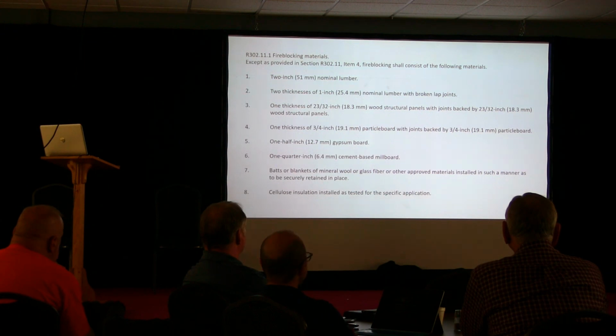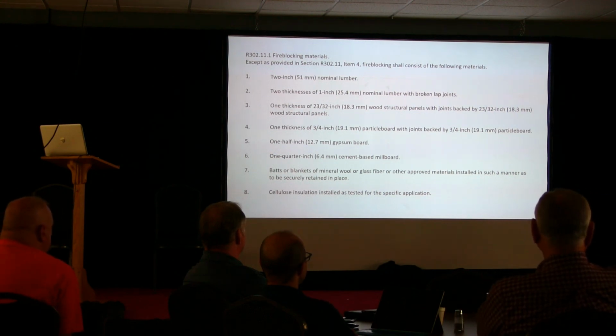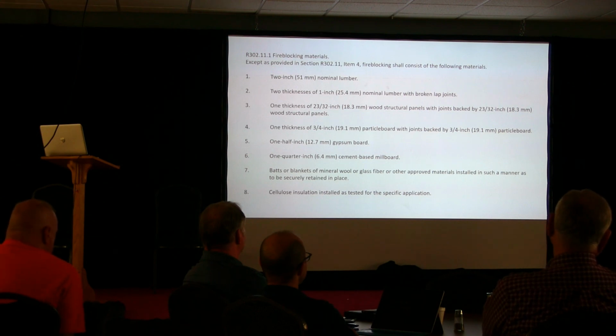Technically, half-inch OSB is not allowed, but it's on the job site in plenty. It's everywhere. So it's easy for these guys to get it. It's right there on the job site, and they can get it done. We've got something there.